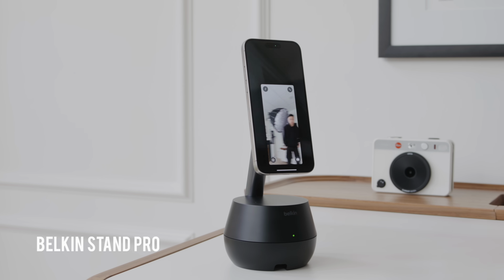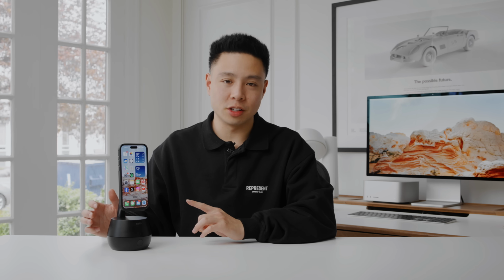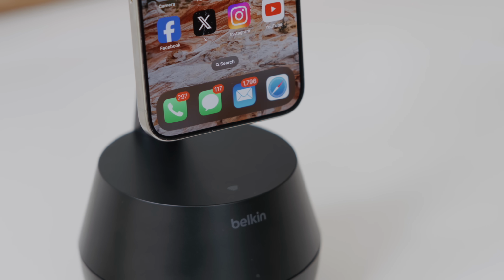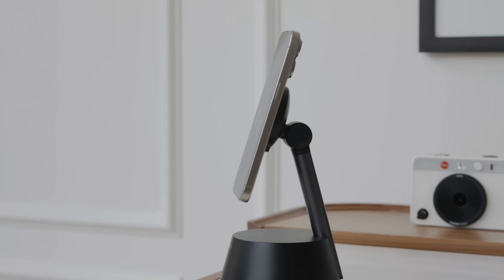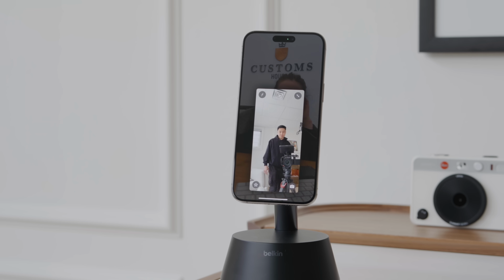So this right here is the Belkin Stand Pro. And to be honest, I actually saw this come out quite a few months ago, and originally I didn't really think much of it, but I saw some videos of it in action and decided to go ahead and check it out. It is a product that is good for video conferencing, for video recording and vlogging, and it is able to rotate and tilt 360 degrees, keeping your face or body in frame.